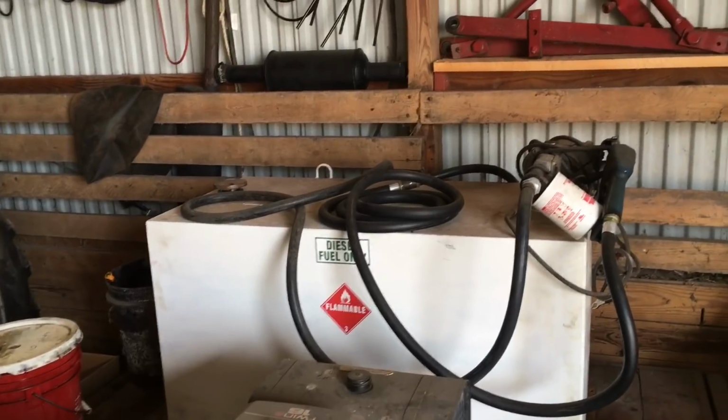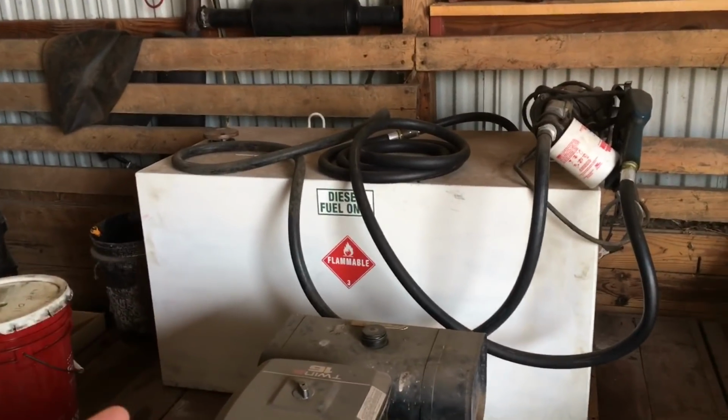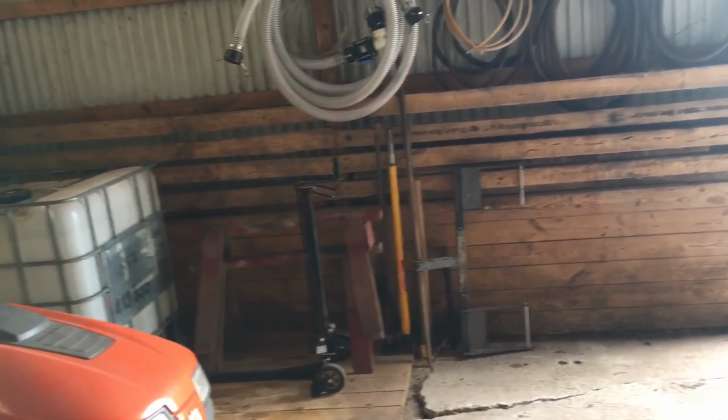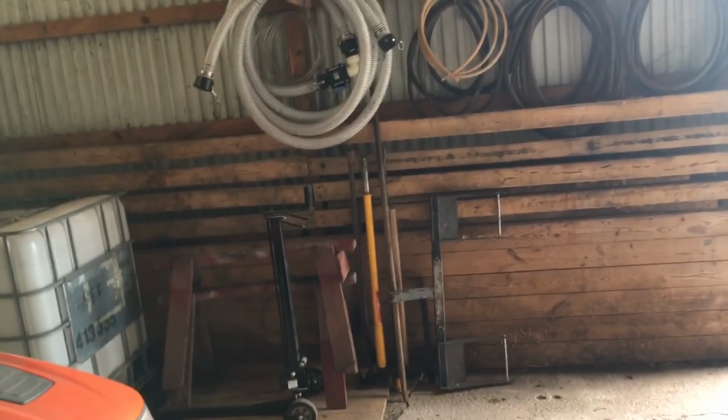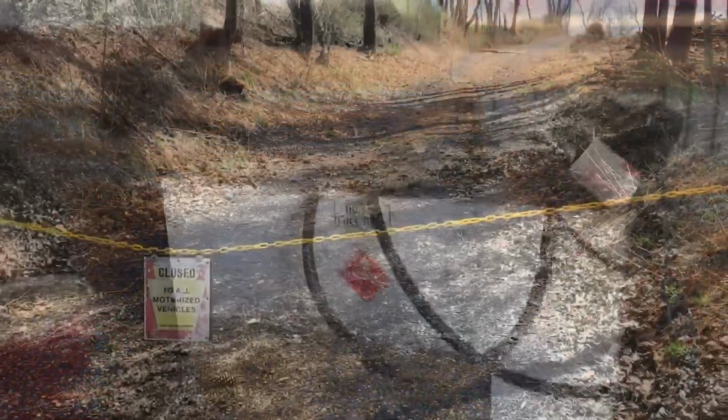So this way, if the fuel company brings their tank out and they set it up and I buy the fuel and the tank leaks, I think it's kind of their problem. If the tank is dirty, I guess it's my problem. It does have a filter kit on the pump, so we'll see. We'll see when it gets here. So that's part one of today's video.